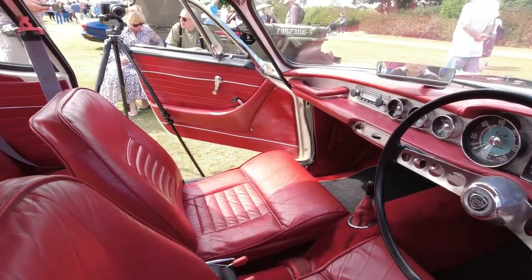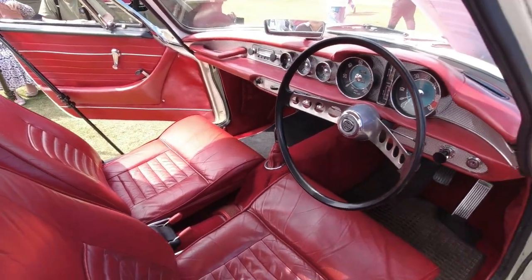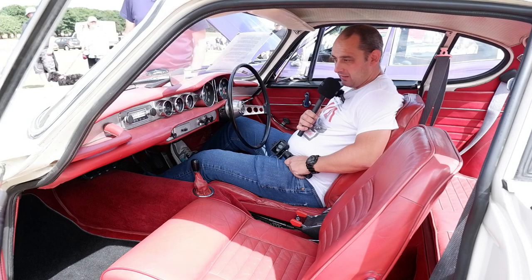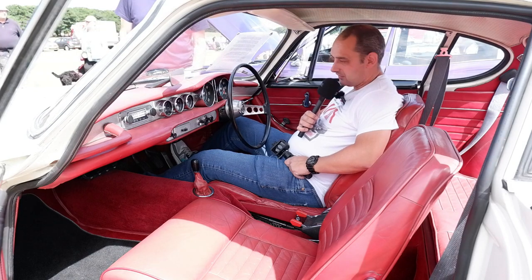Now I did mention feeling rather saintly having got in this car, and yep, some of you may have guessed it, these cars did actually feature in The Saint with Roger Moore back in the day as well.